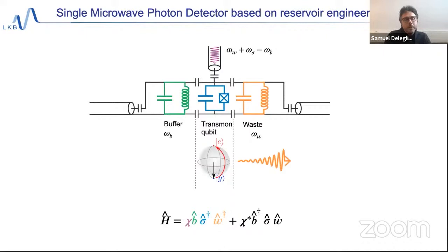At the end of the experimental sequence, we can simply read out the state of the qubit. And if we find the qubit in the excited state, it means that a photon has entered the system in the process.